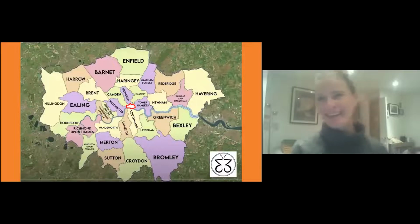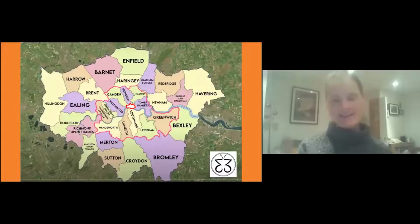So I thought I'll include that in there as well. So this pink line represents the inner London boroughs, those 12 boroughs that make up inner London, where there were those 22 species resident during the 1980s. And this yellow line represents the 5 boroughs that are covered by BC, Cambridgeshire and Essex.